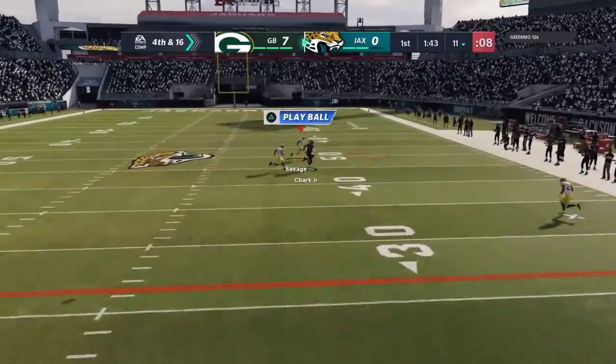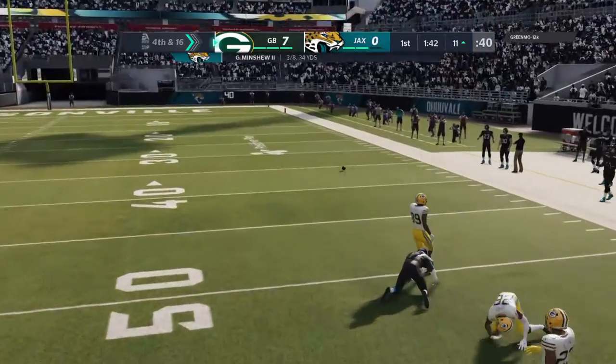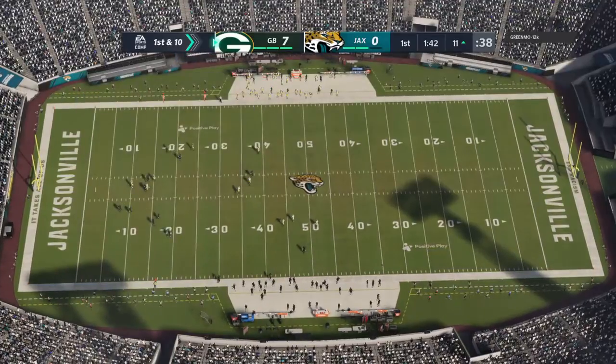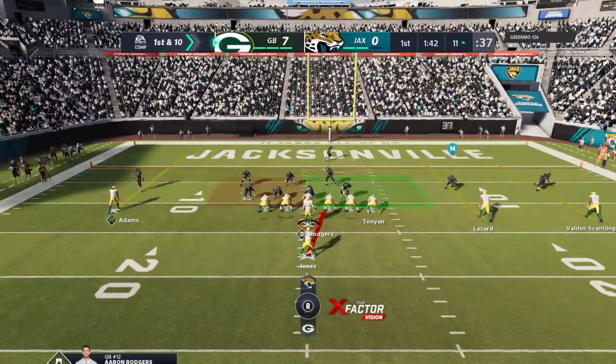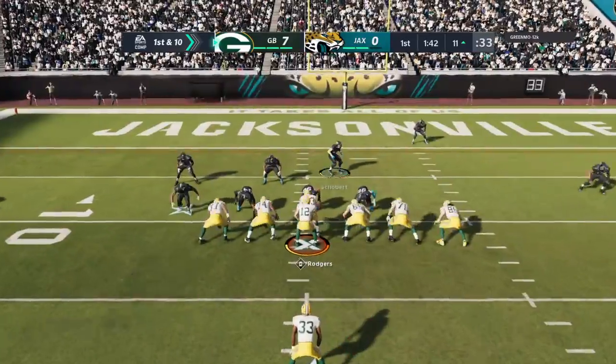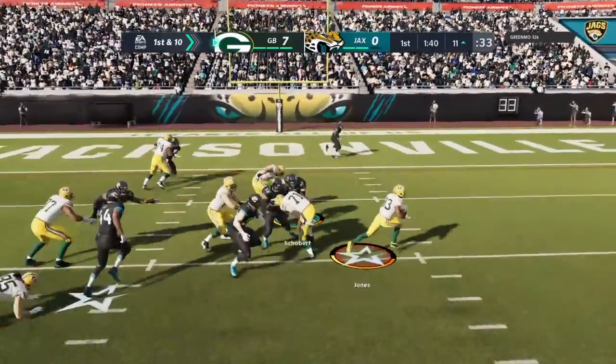And he'll let this one go deep for Chark. And they will not be able to hook up there. It's incomplete. Boy, a real head-scratcher there. And now possession will go over inside the 15-yard line. They'll run on 1st down.